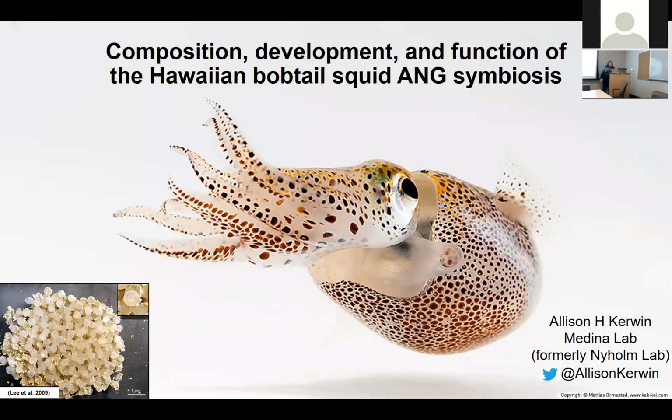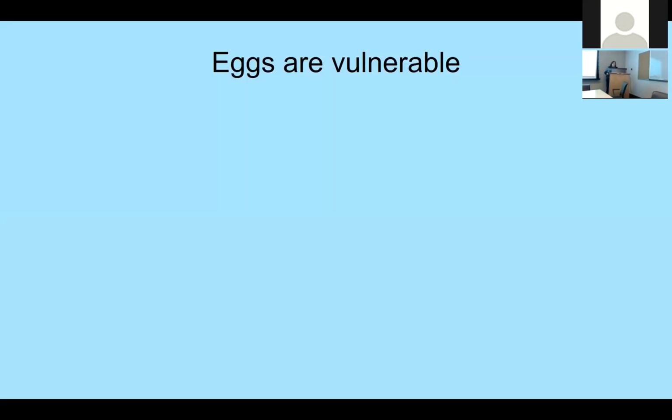I'm currently a postdoc in the Medina lab over in Mueller, but today I'm actually going to be talking about the work I did for my PhD, which was at the University of Connecticut with Spencer Nyholm, and that was on this organism, Euprymna scolopes, the Hawaiian bobtail squid.